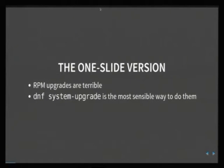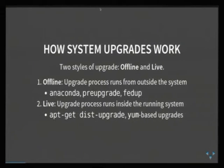So the one slide version of this talk is here, at least the current state of things. RPM upgrades are kind of terrible. They've always been bad, but they've been getting better and better and better. And the current new thing that just landed for the last release is the DNF system upgrade plugin. And it's really the most sensible way we have of handling them. So how do system upgrades work?